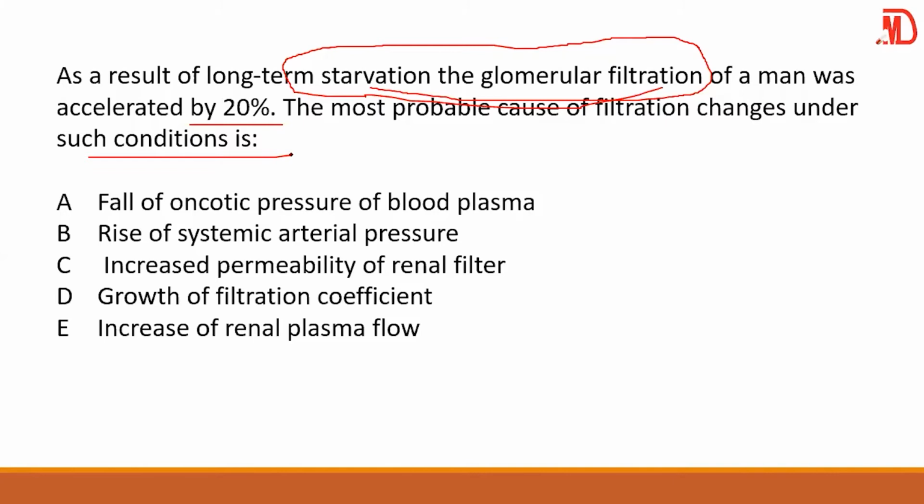But this person is starving. So it is more of proteins that the person is lacking. So there's a low amount of proteins. What happens? That means there'll be a decrease in oncotic pressure. And when there's a decrease in oncotic pressure, fluid will leak out of the blood vessels. So edema can be forming. Great. So over here, we're talking about a fall of oncotic pressure because we're dealing with starvation. So starvation, that means proteins could be impeded or proteins are not coming.